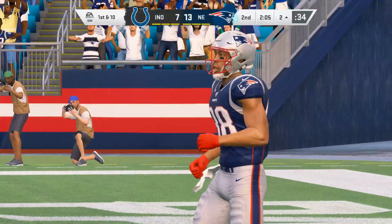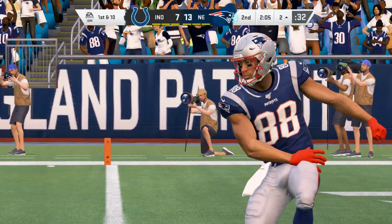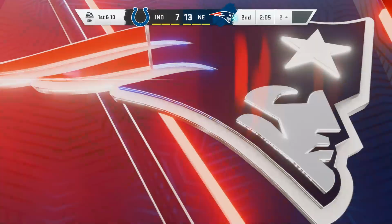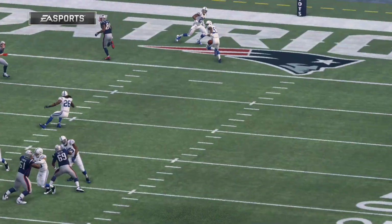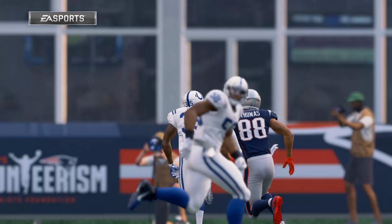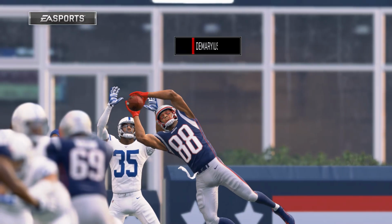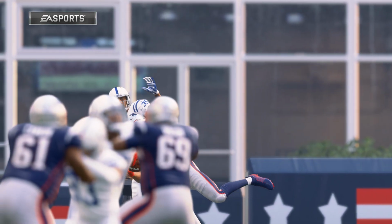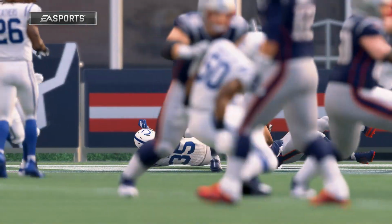Demaryius Thomas there to make the grab as his guys have now moved out in front. And it was a tight window. He knew he had to rocket that thing in there. He got it done. And when you're able to complete one like that, your confidence has to just go sky high. You just mentioned it. Tight window, zings it in there despite excellent coverage. Result, touchdown.